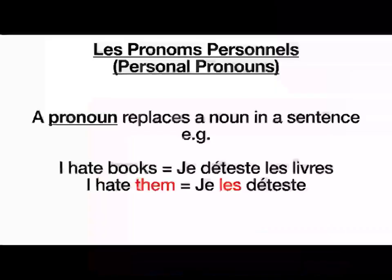Okay, bonjour. So today I'm going to teach you a bit of grammar. The grammar I'm going to teach you are pronouns. Now don't be scared by the word pronouns. It's just a grammar word.